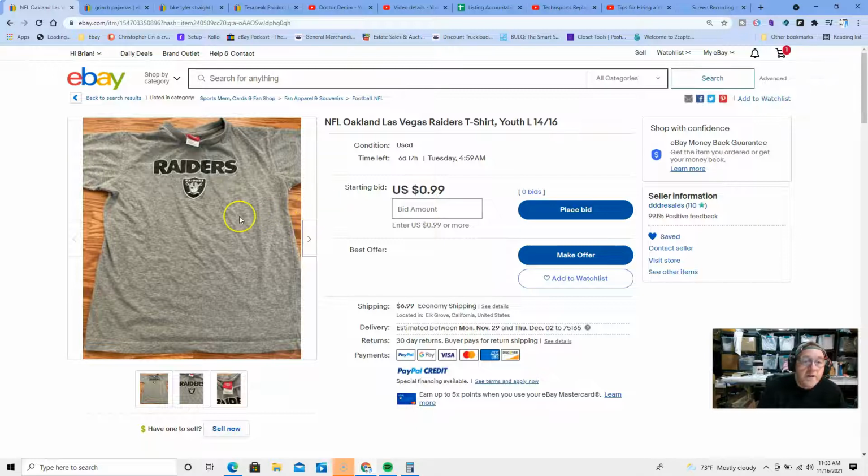Like with a shirt, I would include the chest measurement, which is pit to pit doubled, or you could just indicate pit to pit, like maybe it's 20 inches, or chest 40 inches, and then the length from the bottom of the collar to the bottom of the shirt. You're going to want the chest and the length.